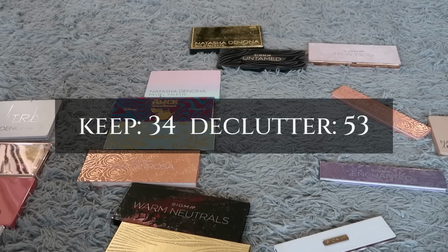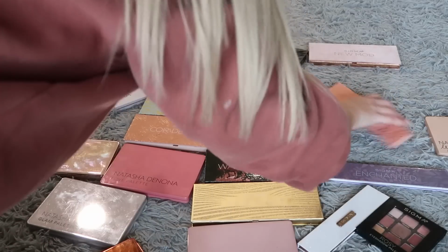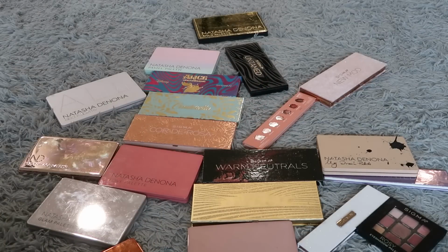So I think we've done it. I think we are down to Sigma and Natasha Denona. I would say Sigma, Natasha Denona, and ColourPop are going to be my favorite eyeshadow formulas. I would also put Odin's Eye in there as well. I left these to the end so I could get an idea of where I was at in my keep pile, but I'm sweating. This is going to be really tough.